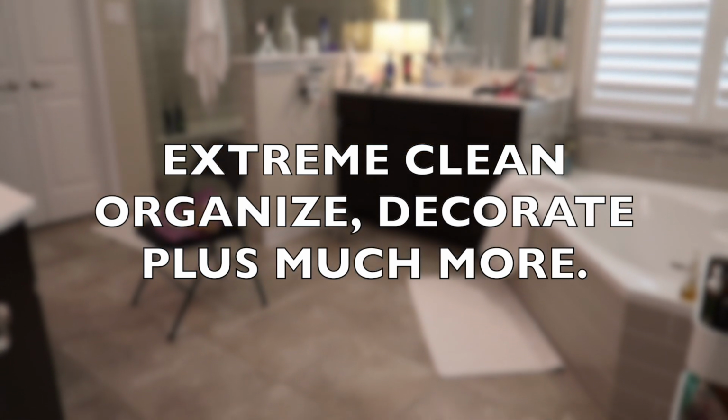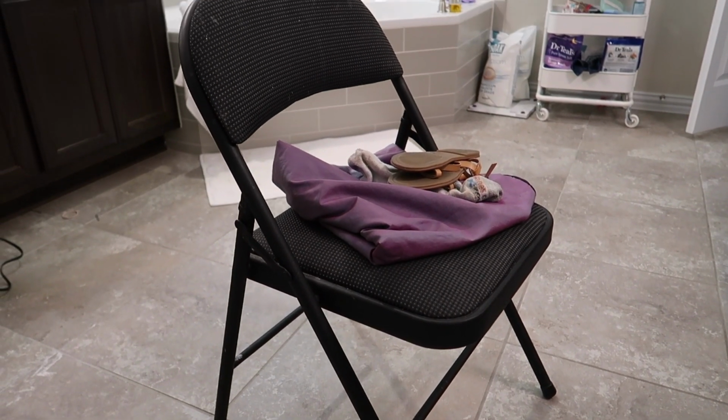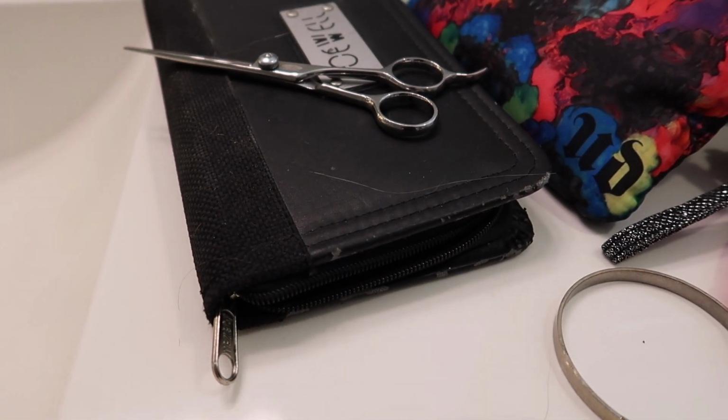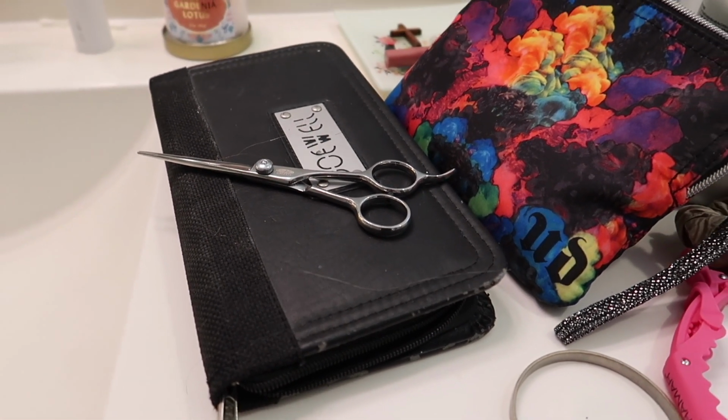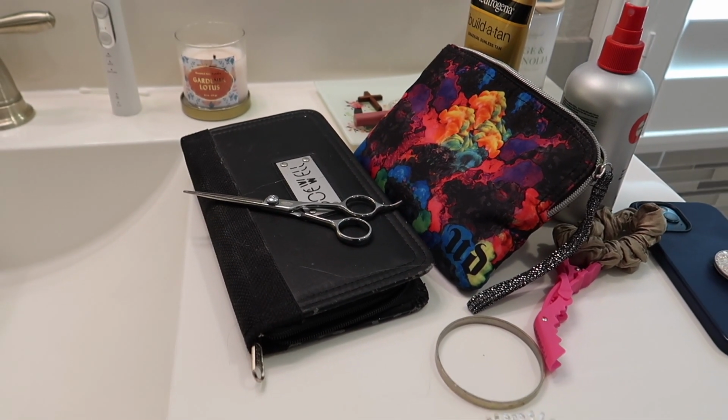Today we're going to be working in my master bathroom. Now the chair is there because we turned the bathroom into a temporary salon for the day. When I'm doing family members' hair, I prefer to do several family members back to back instead of one here and there. It cuts down on the mess, no pun intended.